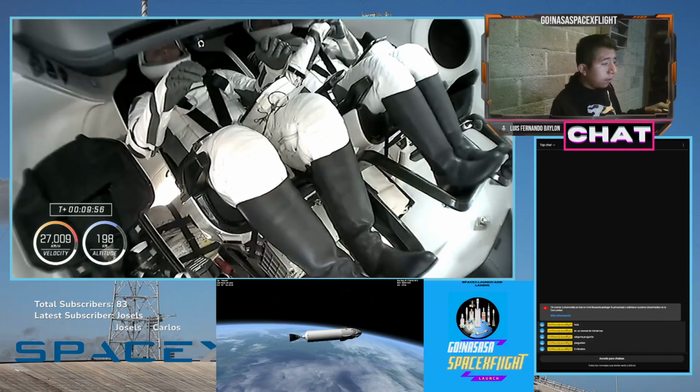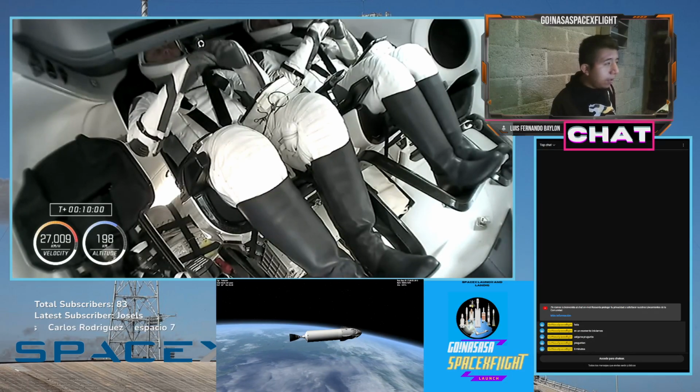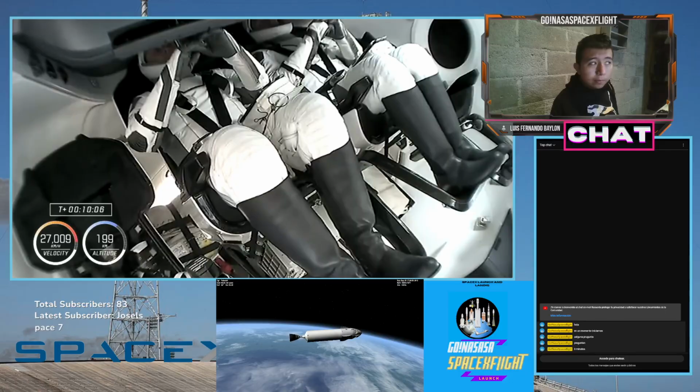They are just continuing to stay in their suits and in their seats during this dynamic portion of the flight. We're going to continue to coast for a few minutes after this second stage engine cutoff. This allows the rates and motion from that long burn to settle out.